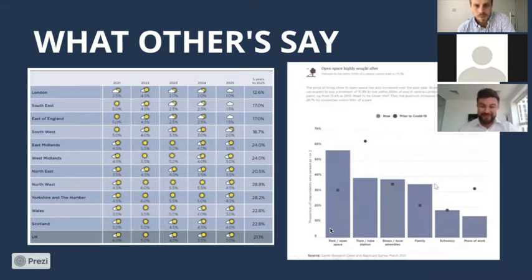Our data is a hell of a lot more advanced than that. We don't want to give too much away, Mark, on what we do, but we dissect the whole of the UK by local authority, by postcode, when we're looking at property prices. So we can home in on really specific locations. Yeah, that was all. Thank you. Yeah, absolutely.